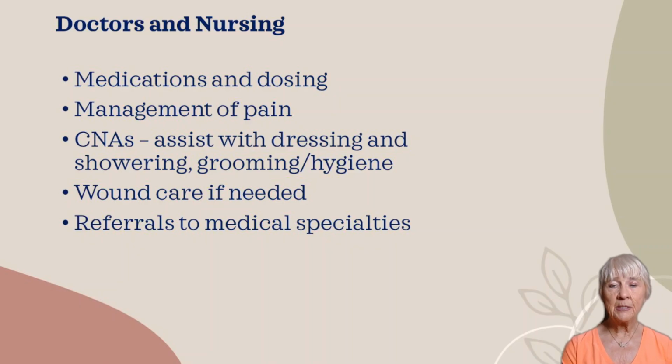Nursing. They're responsible for medications and dosing, management of your pain levels, wound care if needed. And then the doctor will refer you to other medical specialties while you're there in their rehab facility. Now, the CNA, certified nursing assistants, in some places they're called nursing techs, are responsible for the day to day with your family member in the room, helping with dressing, showering, grooming, hygiene, toileting, those kinds of basic needs.